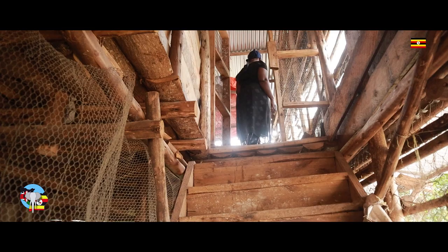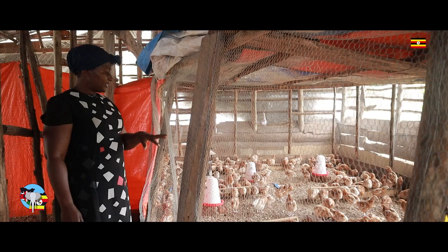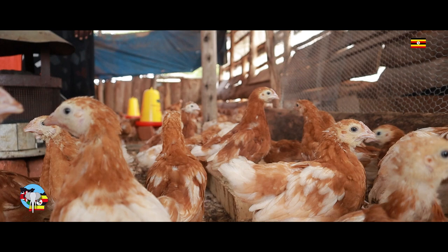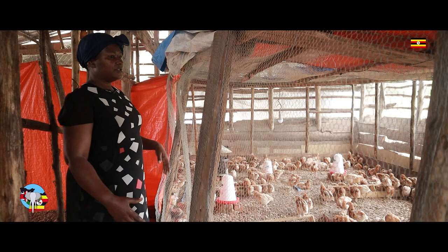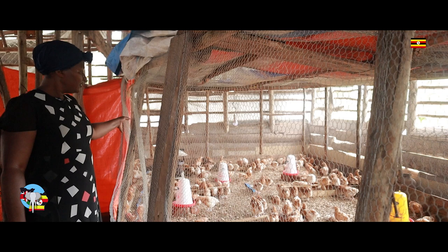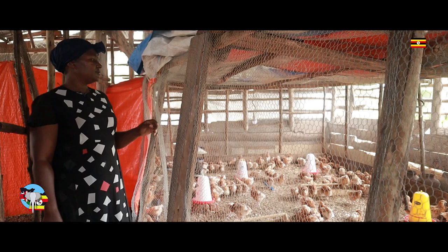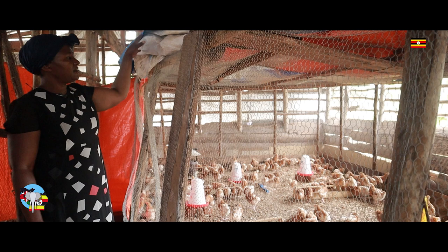We are using this part as a brooder. This is our brooder, this is our brooding room. You see these tarpaulin. These ones are now 1 month and 1 week. Also, this is a Ken Chick breed. So when it is night, we put them back so that they feel warm. We even put in a stove with a charcoal because up here it is a bit cold at night. So we put in that charcoal and then we close the whole thing.